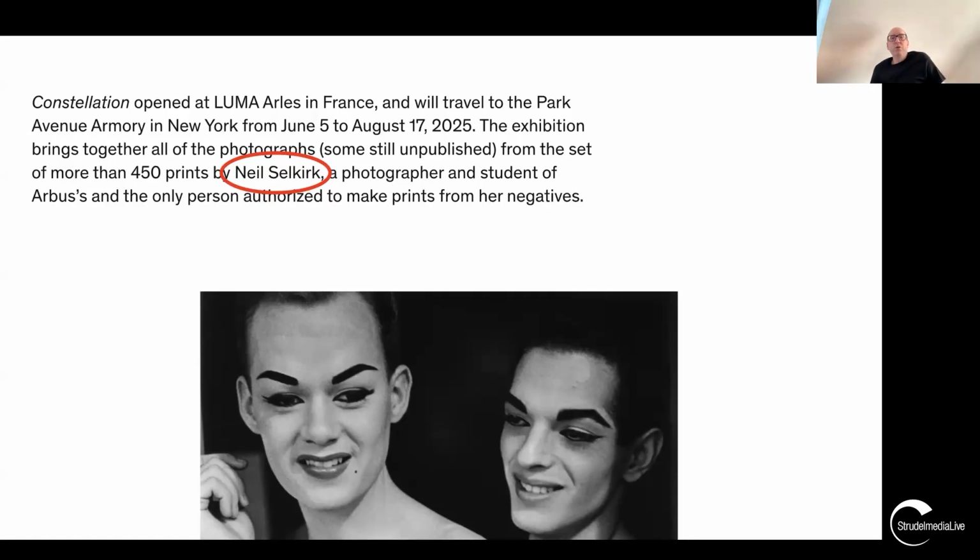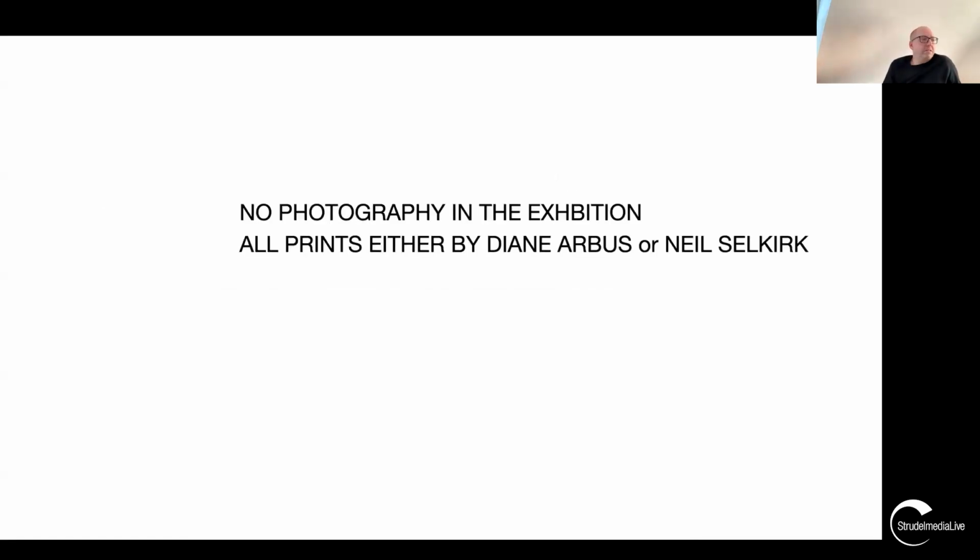Neil Selkirk has been working with Diane Arbus, and he knows her work. So when you go into the exhibition, you only see prints from two people: Diane Arbus herself and Neil Selkirk. When these exhibitions make sure there is no photography here, that makes it completely different, because suddenly you think, yeah, okay, this print, Diane Arbus really had her fingers on this. And this is a different feel towards the image and towards the photograph. For me, this is how you can experience the aura of a photograph.